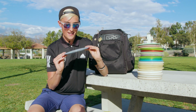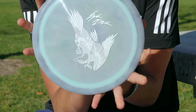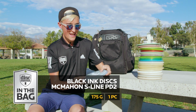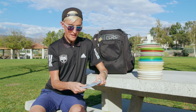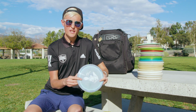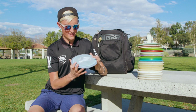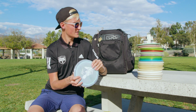Got the new Black Ink Eagle stamp in here. I absolutely adore this stamp. It's kind of got the Japanese vibe going to it. Really, really loving the way this one looks. And the disc that this is on, S-Line PD2. This run is pretty overstable. I don't know if it's as overstable as the HYPNO Huck, but has a really great feel to it and really great look. If your discs look good, then you got confidence out on the course. And that's really important. You're always aiming for confidence.